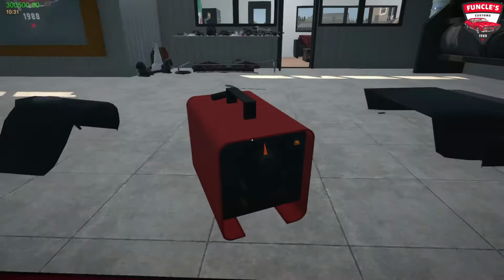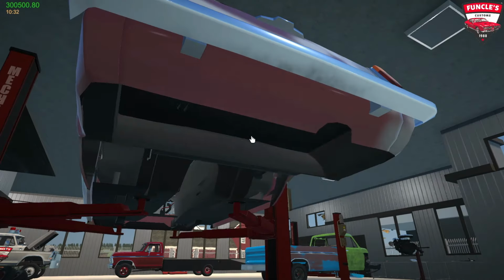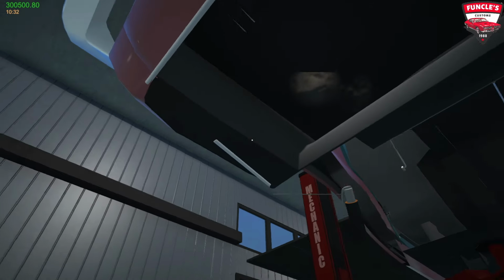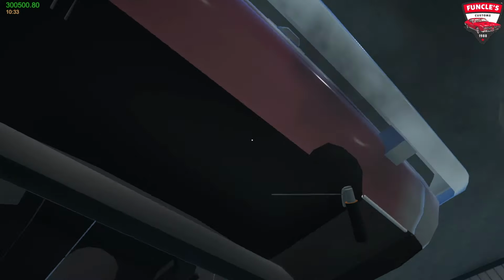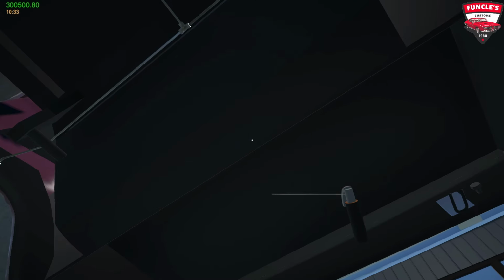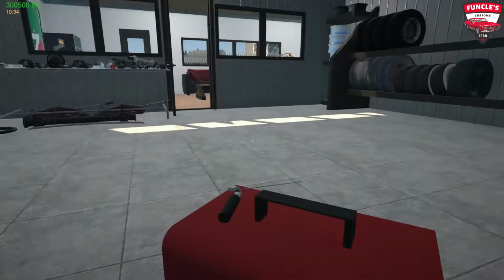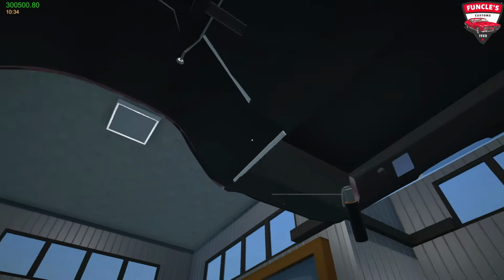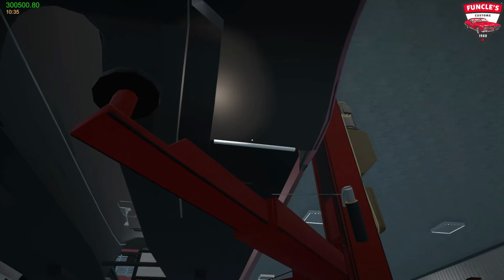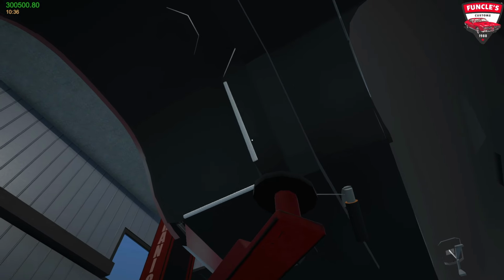Both sides replaced. So next we can grab our brand new trunk floor, and let's get that welded back onto the car. Alright, and there, over there, and over there. Alright, that looks like all of them. So now let's grab our wheel well. Alright, and then that actually welds to there, and over there, and there. And then we'll just repeat it for this side.